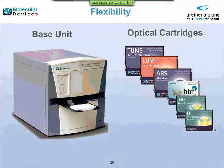Inside the base unit, you will only have a plate handler, the environmental control, as well as the detection system. And the optical cartridges that we provide can be optimized to your assay needs, so dedicated cartridges for one assay, but we also do offer multi-functional cartridges which can go with multiple assays that you might run in your lab.